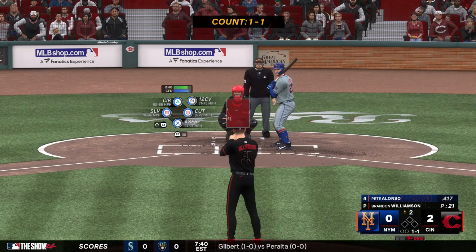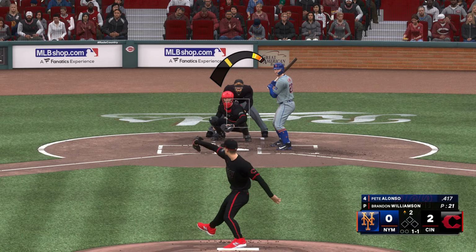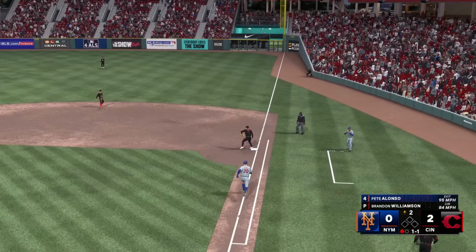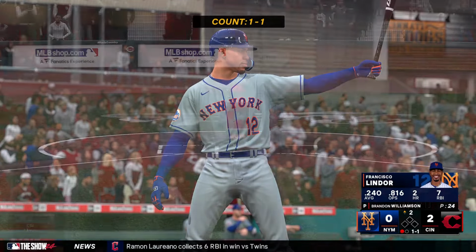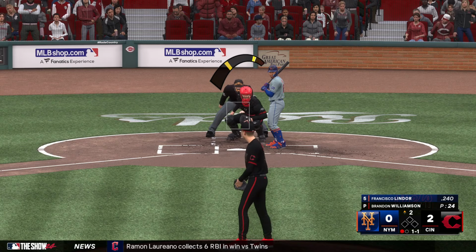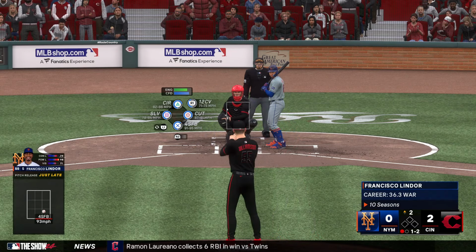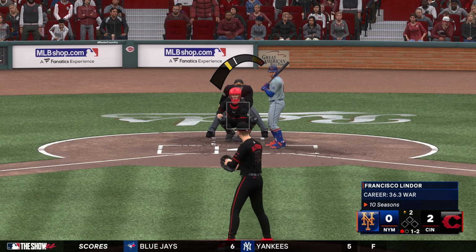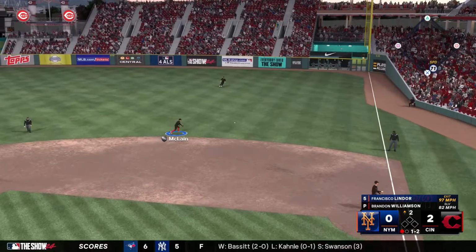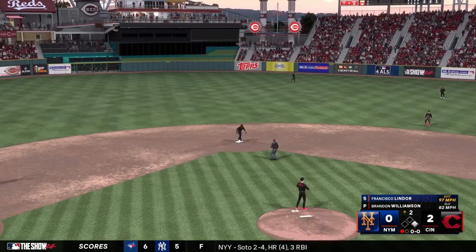Top of the second. Here's a big power threat, Pete Alonso. The wind of the pitch. Hard hit right side. And that takes care of Alonso. Now up to hit, Francisco Lindor. The wind of the pitch. Right through there for a strike. Hard grounder into the outfield for a knock. So they get a man aboard with a one-out single.